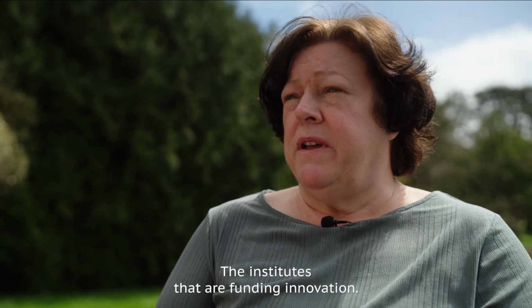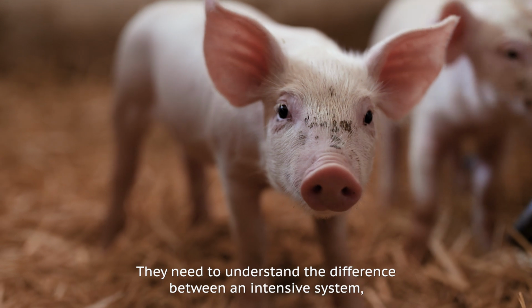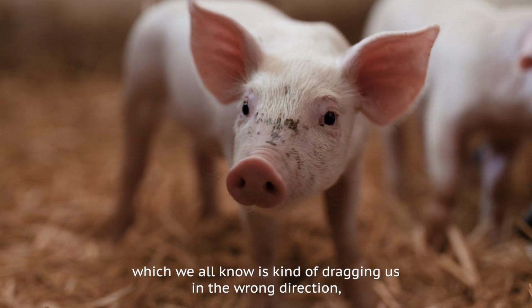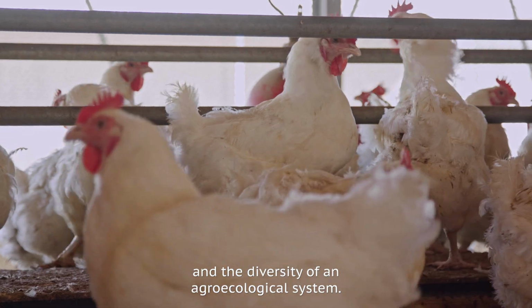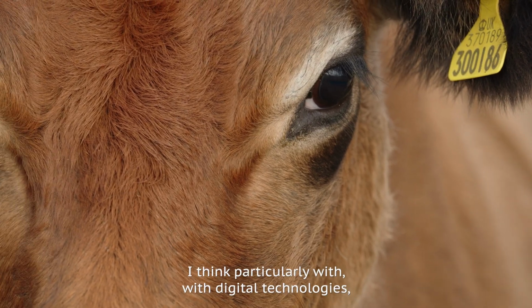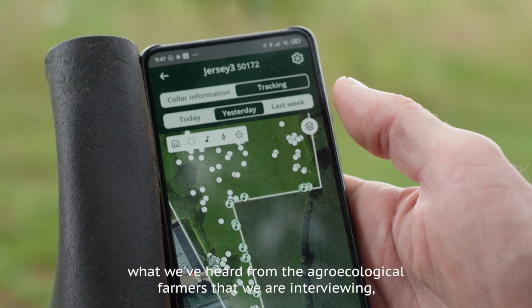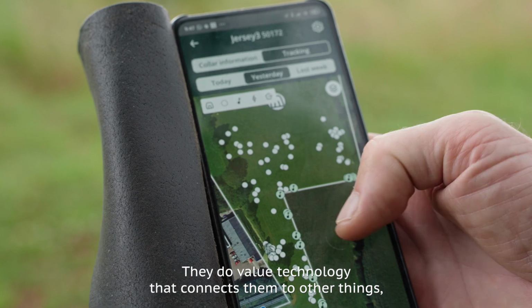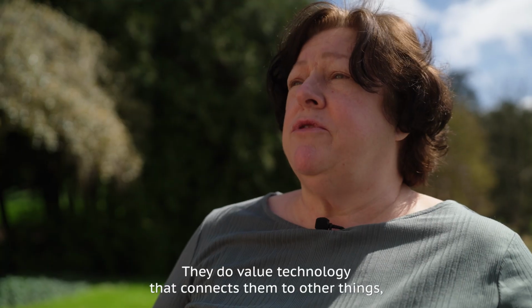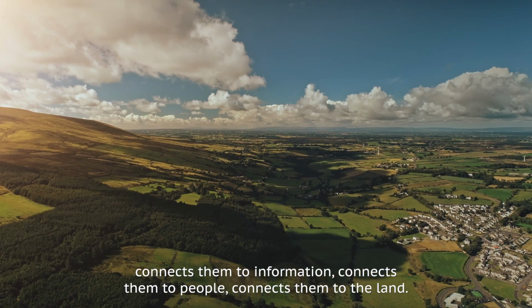The institutes that are funding innovation need to understand the difference between an intensive system, which we all know is kind of dragging us in the wrong direction, and the diversity of an agroecological system. I think particularly with digital technologies, what we've heard from the agroecological farmers that we are interviewing is that they really value them. They do value technology that connects them to other things, connects them to information, connects them to people, connects them to the land.